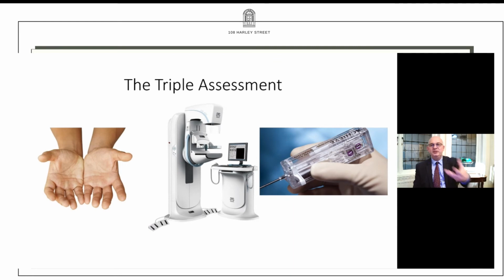lump. And you may have heard of this phrase, it's called the triple assessment. And what we do, we examine you, we take some pictures, and we take a sample out, we do a biopsy under local anaesthetic. And that gets looked at under the microscope, and we'll usually get the answer back. It can come back within a couple of days. To get a full answer with all the things we have to test, and I'll go through that in a minute, it takes about a week to give you a full answer. And often that's the worst bit, is waiting to be told what's happening.